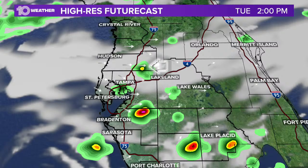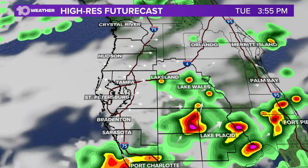Pasco County, southeastern Pasco County, a little cell right there, and then a little something offshore Sarasota right here. That could come in as well. So let's continue. This is 2 o'clock in the afternoon. Let's continue on. By about 4 o'clock in the afternoon, more widespread shower and thunderstorm activity, especially with these cells in and around the Lake Placid area, the Sebring area, Lake Wales, minor activity, Lakeland minor activity, everything else moving off to the east.